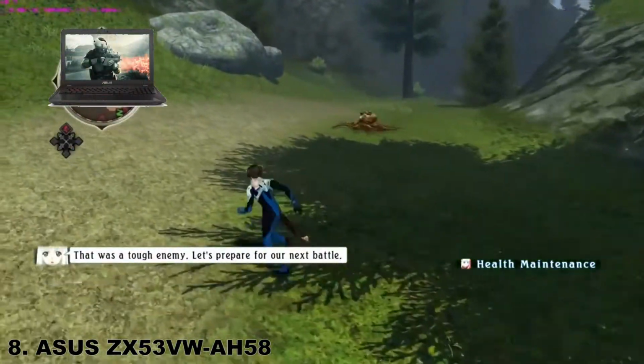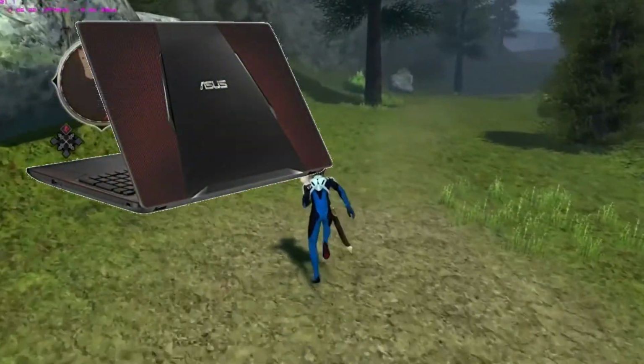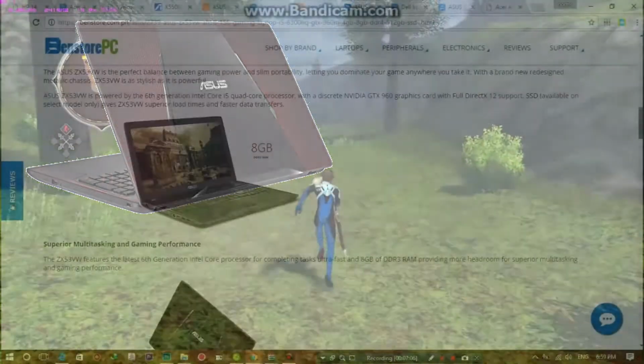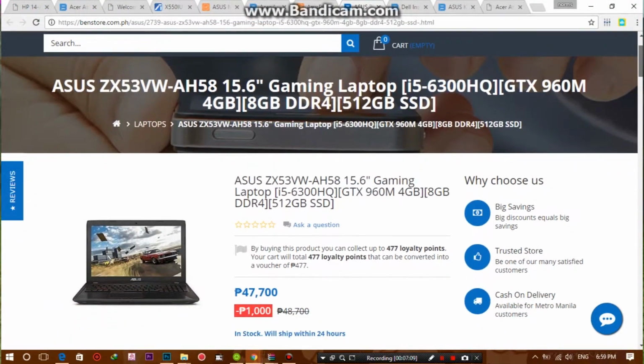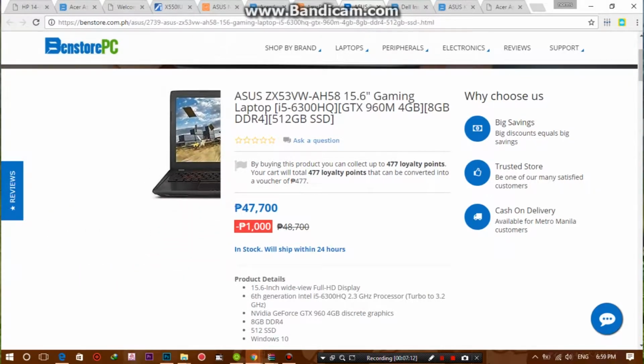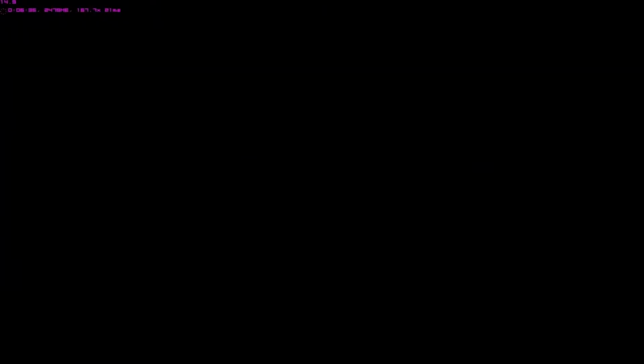Next, the 7559, there is the ASUS ZX53VW. This laptop has the same specification and I'm not going to explain it more, but it has 512GB of storage, and this one has a full HD display at around 47,700 but doesn't have an IPS screen. This is really great especially for gaming on the go, but you have to expect a little bit higher because we got a little bit more to the 1050 series.